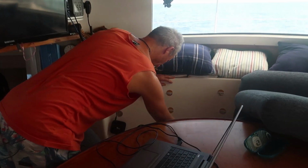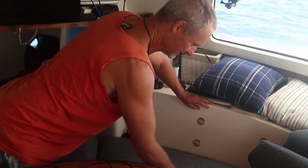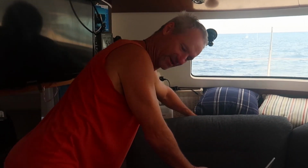Part of the resistance to doing this sort of job is this. Accessing all this faffing around in the back. Then Rachel probably wants me to sweep up afterwards or something. Oh, God. You know, it's never ending for a bloke.